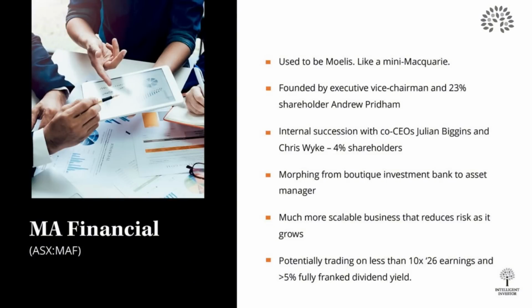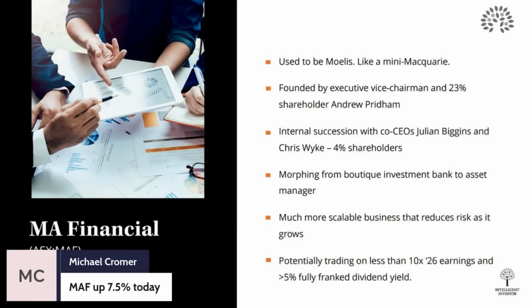But if the earnings go up, the underlying earnings are about 30 cents at the moment, so it's only trading on about 14 times earnings now. But if it gets a 20 times multiple, then you're at $9 a share, which is double what it is currently. And it ticks all the boxes of what we're looking for in a business. It doesn't guarantee anything, but thanks for that, Michael.